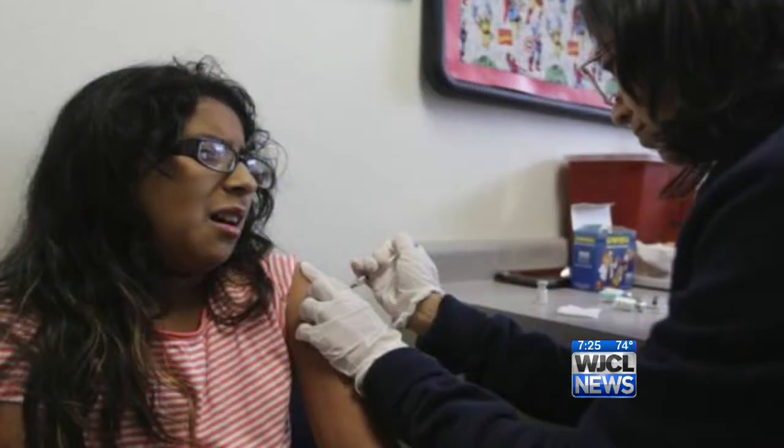Okay, so that wasn't a requirement previously then? It was always recommended by the CDC, but this year Georgia made a requirement for seventh graders. Okay, and so what does that mean if someone going into the seventh grade hasn't had those immunizations? If you have not had them, you may not be able to attend school this year. Wow. Yes. So it's really important to make sure that all parents know about that for sure.